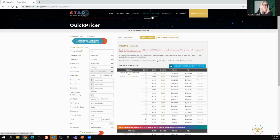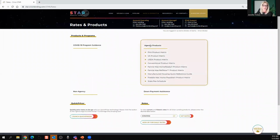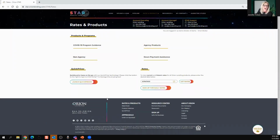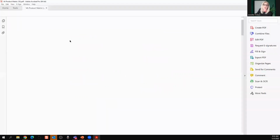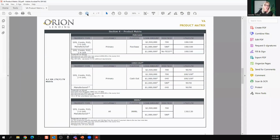Again, also, if you want to find matrices for VA, you're going to go to rates and products here, and you're going to go to agency products. And here you will be able to find the VA product matrix, where it has all the information about what we do here at Orion Lending when it comes to VA loans. Any little tidbits about VA you may need to know.